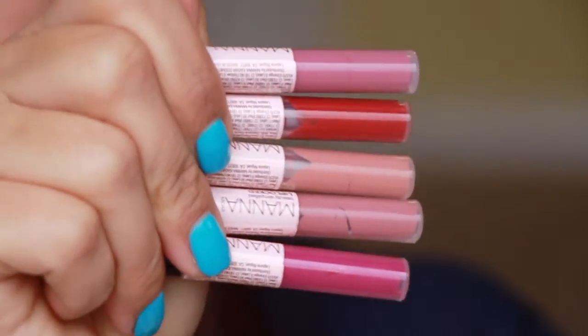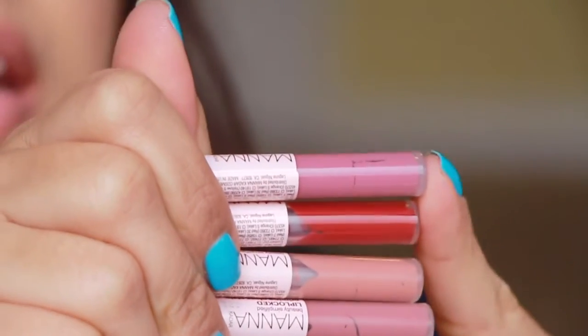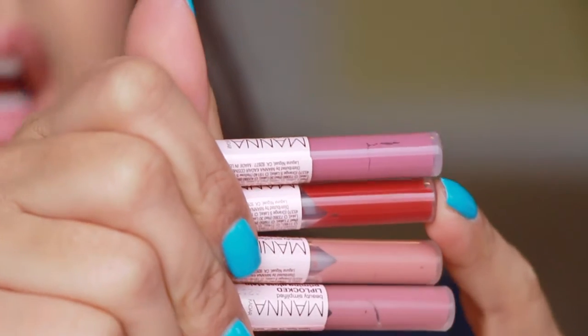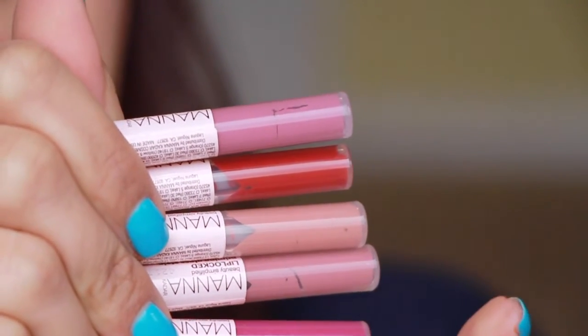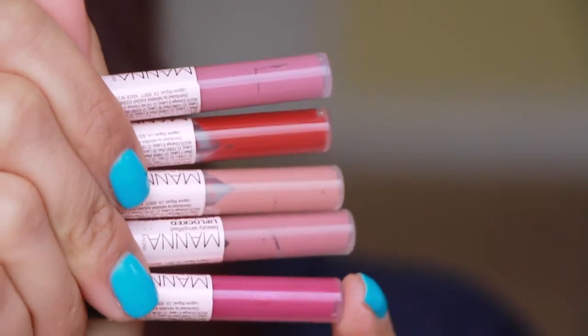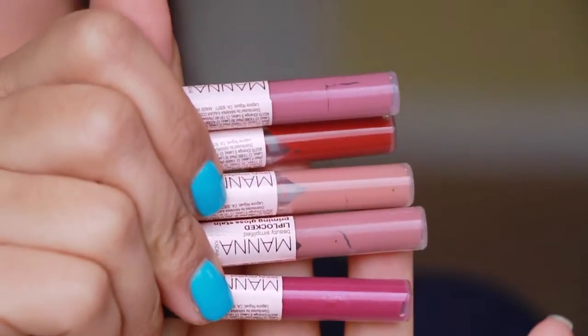So these are supposed to be lip stains. Wait till you see the close-ups of these things. Super cute. So here are all the colors. The top one here is in All of Me. This one is in Siren, All of You, Lucky, and Manja Babe. So these are all the colors. So again, they're supposed to be lip stains.